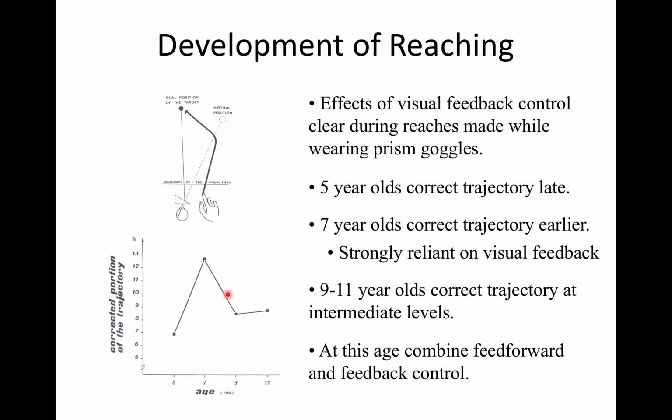So here you tend to see that at age 7 you have this strong dependence on visual feedback, and by age 9 and 11 you tend to see this combined feed forward and feedback control. The motor systems of children at age 9 and older, their feed forward systems, they're able to predict consequences, or they have enough experience that they can predict what would happen. And this is why you tend to see an earlier correction compared to 7-year-olds.